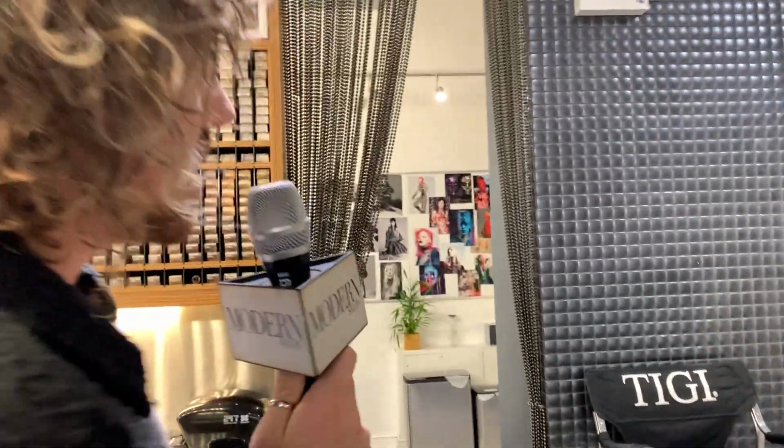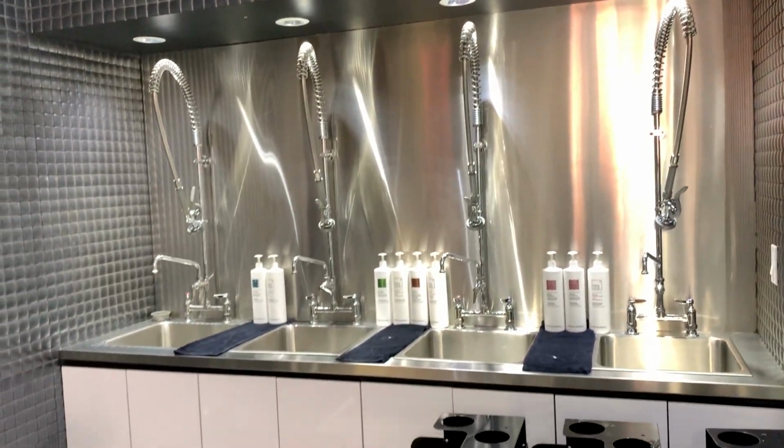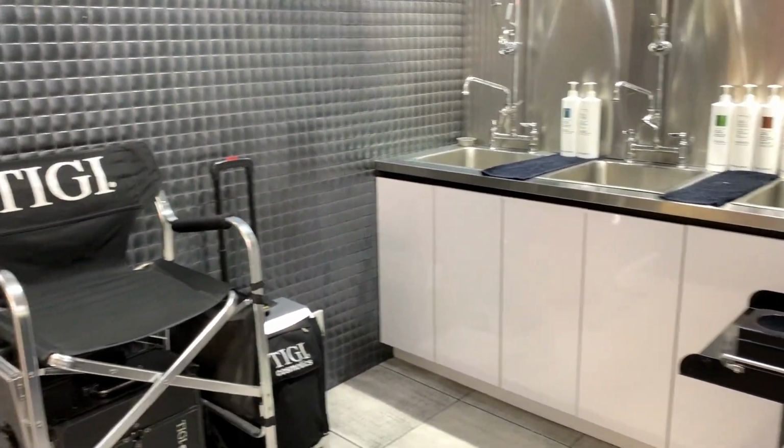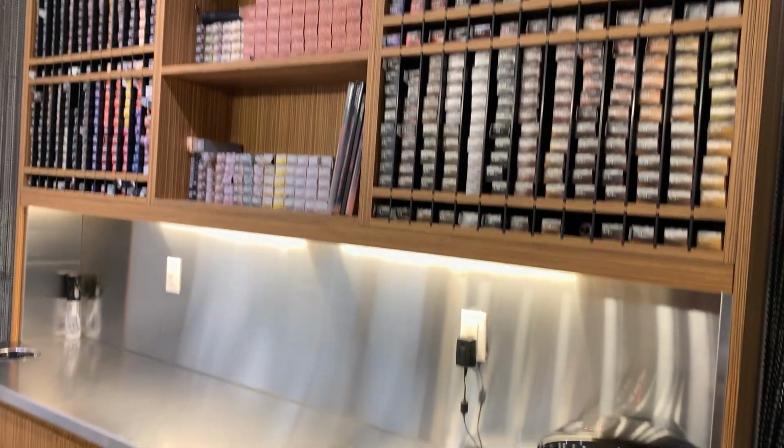This is the color bar. So this is actually where the magic happens for creative cut and color. So in the mornings, we have a makeup artist that comes, and on day 1 of a creative class, we'll do anything up to 10 models. So this is where makeup happens. We also have wardrobe throughout the back, but this is the TIGI Copyright color bar.